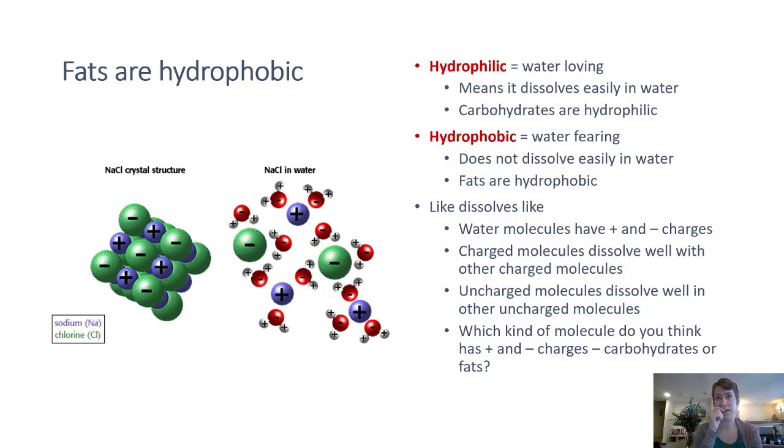Carbohydrates are the opposite. They are hydrophilic, which means water-loving. You might have mixed sugar and water together to make syrup before. The sugar dissolves in the water pretty easily, especially when you speed up the molecule motion by heating it up.